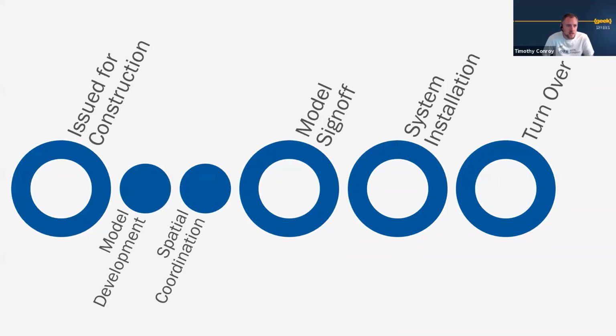is we get issued a set of construction documents. We'll go through, develop our model. We'll do some 3D coordination, some spatial coordination. We sign off, and then we install and turn over. There's a little bit of a gap between the sign off and installation and turnover.